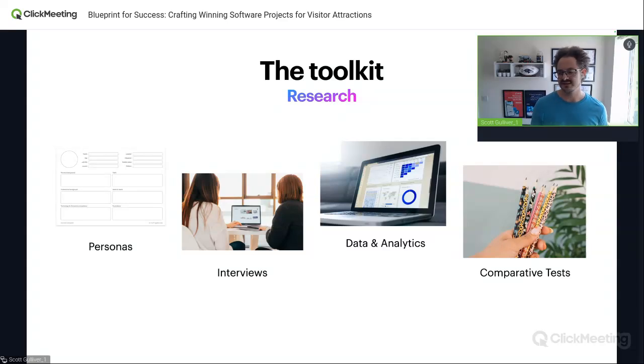Real world data analytics, thankfully, attractions have got much better now at tracking data across all levels, and using this to dive into, are we solving the right problem in the right way, is really great. And also comparative tests, look at what's already out there, look at what people are using to solve the problem already. What else are other attractions doing? Really start to draw comparisons. Where are the gaps? Where can you do things differently?